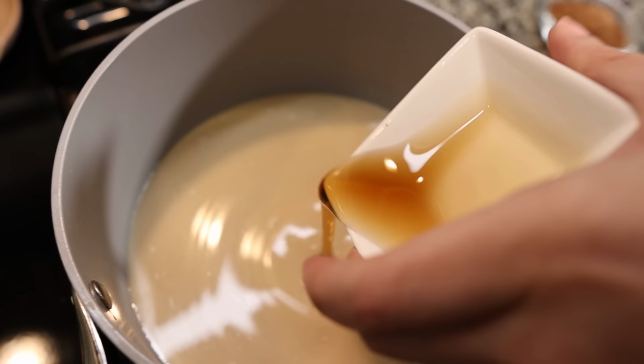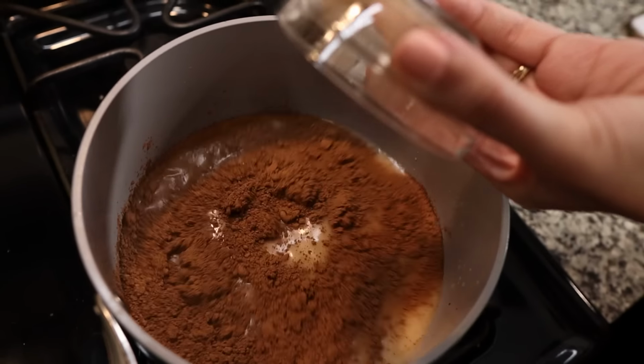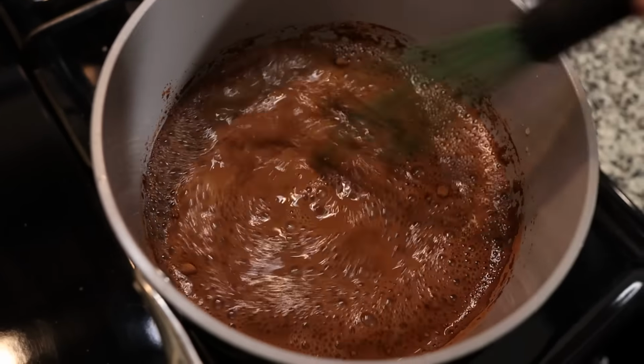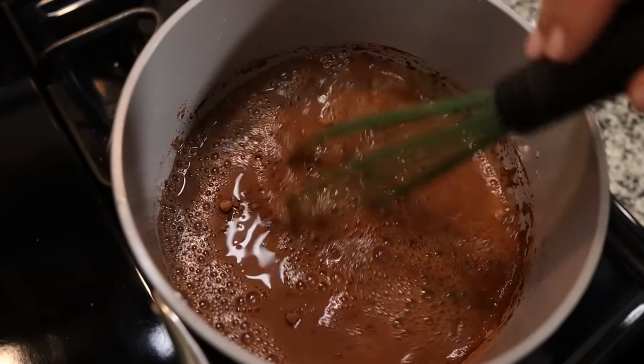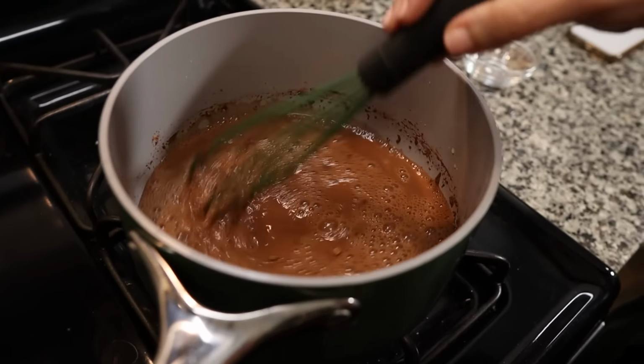Keto-friendly maple syrup, which is not actually maple syrup at all. Cocoa powder. This is where it's all gonna come together. We're just gonna let this kind of thicken and simmer forever. I'm gonna try it. We're straying from the recipe because Sarah is convinced that 1 tablespoon of keto syrup is not gonna be enough to sweeten this.